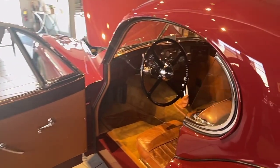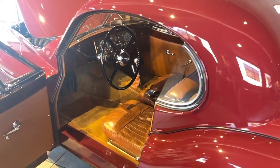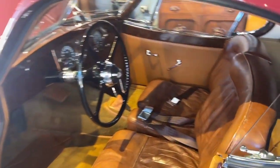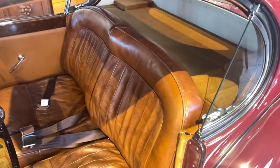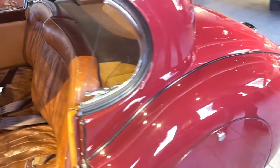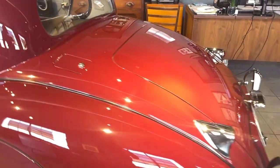And it was nice being able to talk to the previous owner, going through all the history of the car from the early 90s. Also talking to Clive, who's over at XK's Motorsports now. Very helpful, very friendly. He knew the car, knew it right away. Said, yep, that's a good one.